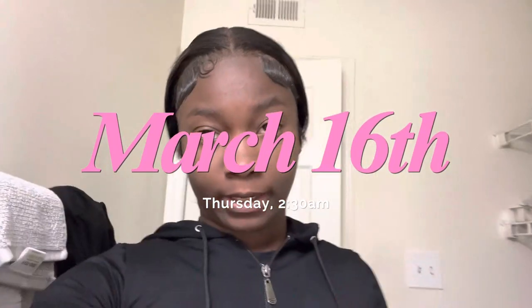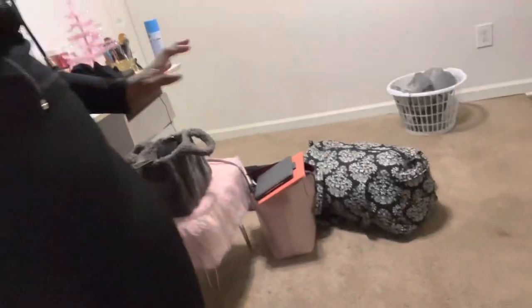Two in the morning. We are on our way to leave for Texas. It is early. We got all our stuff out, my boyfriend's stuff, and then this is my stuff that I'm bringing with me. I'm probably gonna bring a blanket too because it's cold, but I'm about to use the bathroom real quick before we go. Then we're probably gonna fill the gas tank up, and then we will be on our way.